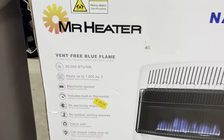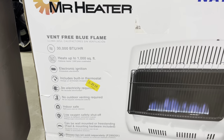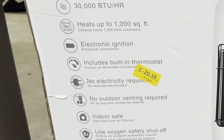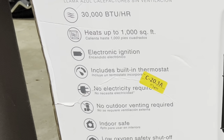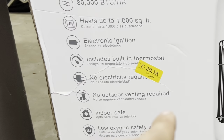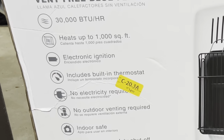Now, this is a 30,000 BTU heater. Love those BTUs. It heats up to 1,000 square feet. This is about a 600 square foot garage here, and so that's actually a pretty big room. I don't doubt that. Electric ignition, built-in thermostat, no venting required. And so basically because it's burning gas, it's not putting out soot or smoke like that.